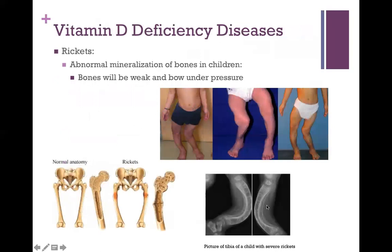Rickets. If you do not have enough vitamin D during childhood, something called rickets can develop. In rickets, because of the lack of vitamin D, you're not able to deposit calcium into the bones, and the bones become kind of soft. Under the weight of the body, they can bow, break, and flex, and over time this can cause permanent deformations of the bone. You can see these different pictures here, some breaks as well as some significant bends, especially in the bottom picture. And this can cause lifelong implications.